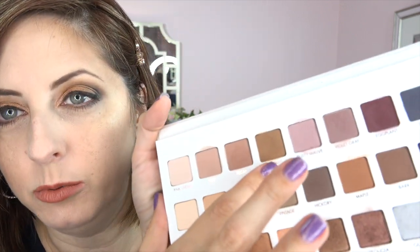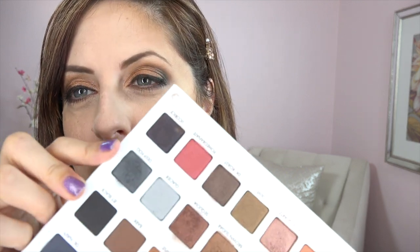So what I did today, I started out with Cider on the lid. Cider is a gorgeous orangey metallic. In the crease, I put the color called Walnut. We love Walnut. Love it. Outer portion, like outer half of my lid, I did Brown Sugar. And then very outer corner, I did Deep Fog. I was a little worried that Deep Fog was not going to come through with enough coverage to show up in that corner, but it absolutely did. I really am proud of them for that.